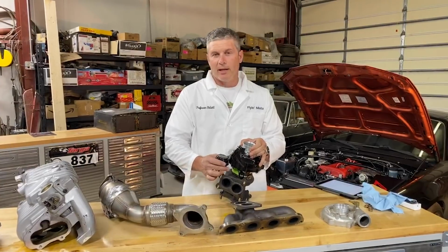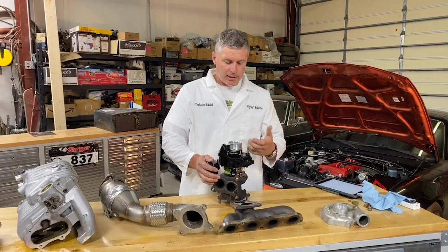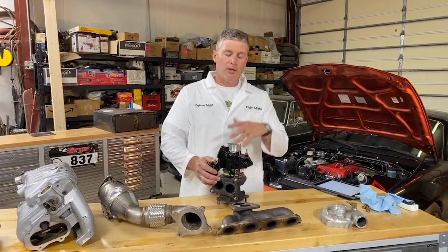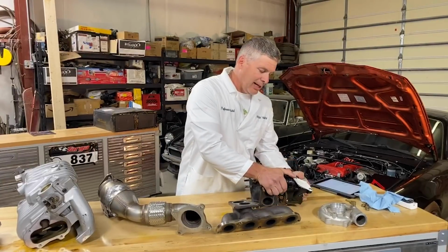If you're not near redline, you don't have anywhere near the boost level you want, but they're very popular for track use because they've got the efficiency of a turbo, and you're probably spinning the engine pretty fast anyway. Now, I said that was in a perfect world.